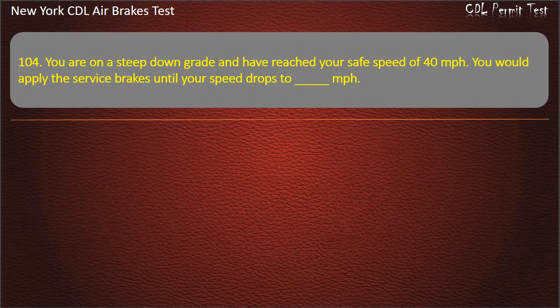Question 104. You are on a steep downgrade and have reached your safe speed of 40 miles per hour. You would apply the service brakes until your speed drops to what speed in miles per hour: 35, 30, 25. Answer: 35.